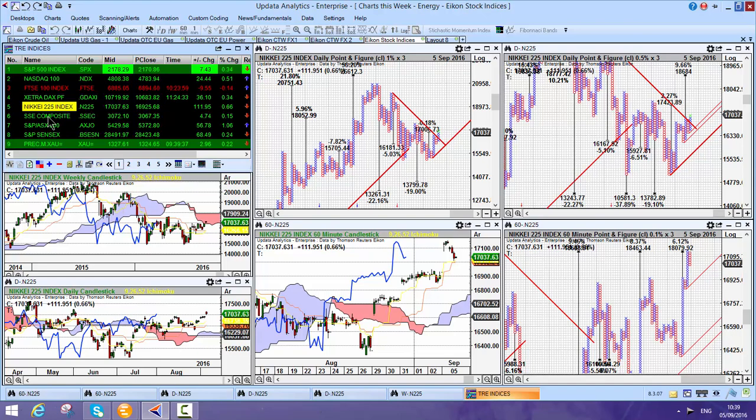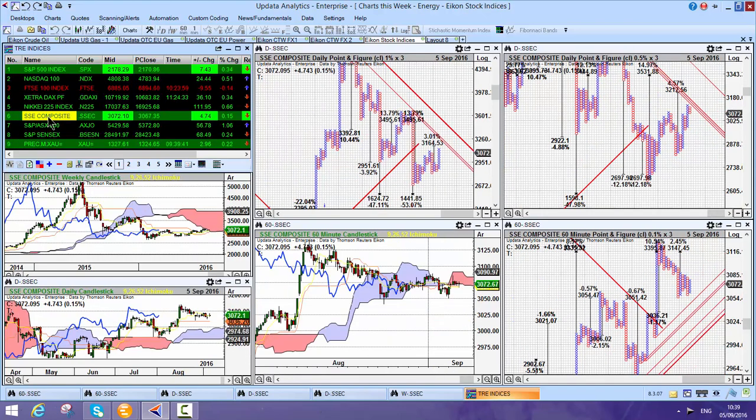If we take a look at China, China is still bearish on that weekly, which is a little bit worrying. Bullish on the daily, quite big downside targets here on the 1%, but some upside on the 0.5%, but quite a lot of resistance kicking in there, and some short-term upside targets as well. So quite a mixed picture there.